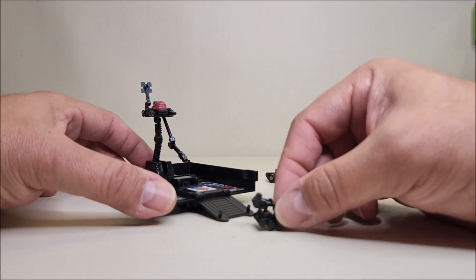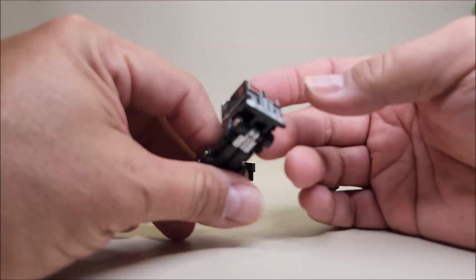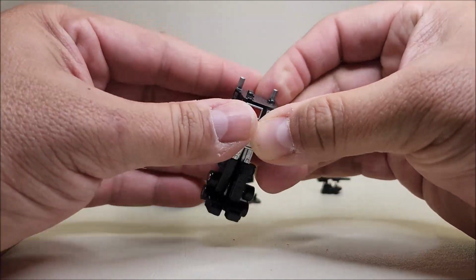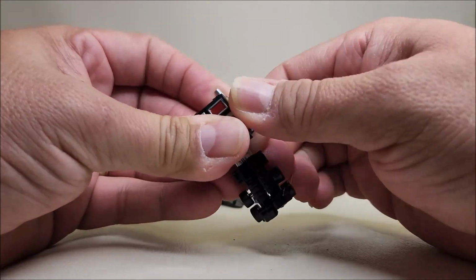But there you go. That's about it for the trailer itself. Transformation for our Nemesis Prime is, again, going to be the exact same thing. We're going to extend the legs and flip the feet forward. Bring out the arms on super tight, tiny little ball joints that are super tight.